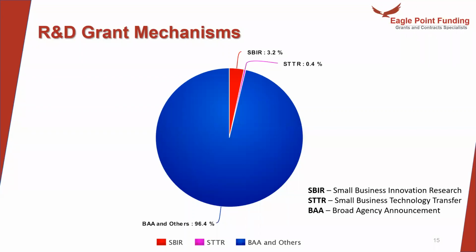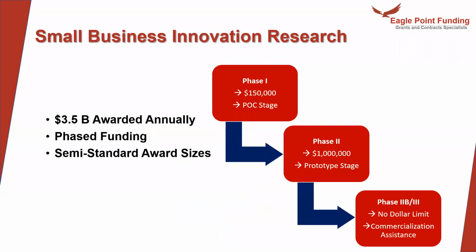Now the remainder of the pie is broad agency announcements, which is a different kind of funding mechanism. It's more of a continuous funding grant. I'll get more into broad agency announcements in just a second. As you see, it's the lion's share of the pie. That doesn't mean it's the lion's share of the opportunities. It just means they have higher award ceilings. Again, SBIRs are a phased funding event. To put it in perspective, out of the $60 billion that we said is set aside for private industry, about $3.5 billion is set aside for SBIRs. And this is a phased funding event.